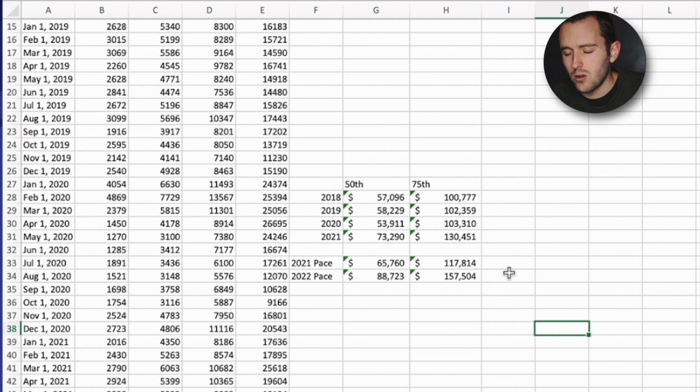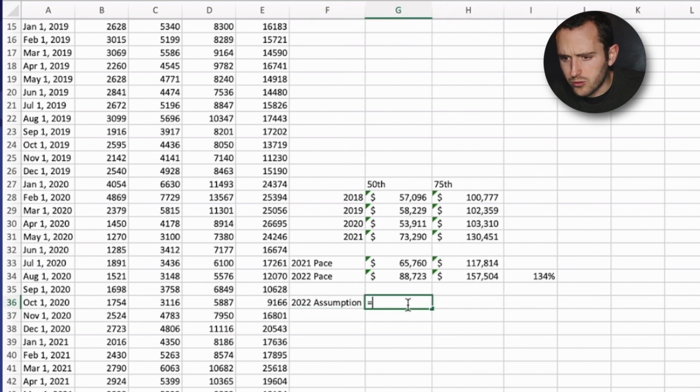Okay, so we're already seeing a jump right now of, let's do this divided by this. That's a 33% jump. So it's basically 134% of last year. So we can assume that the 2022 assumption would basically be equal to 2021 times 134%. And then we can just do this as well, equals this times this.